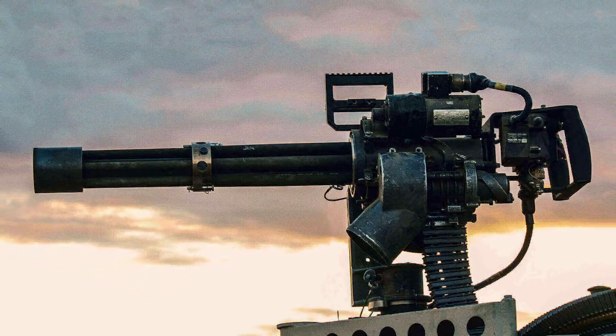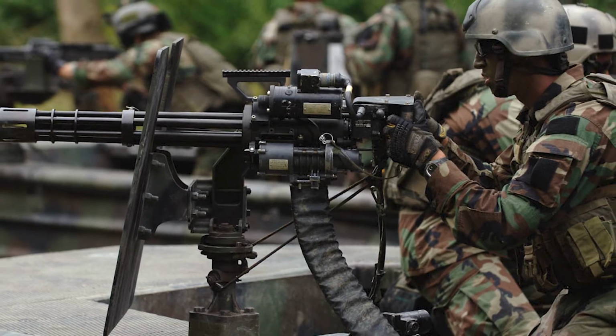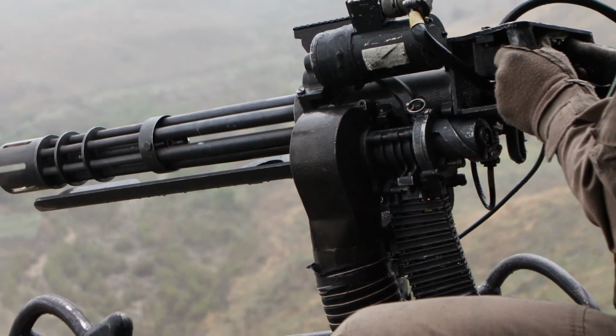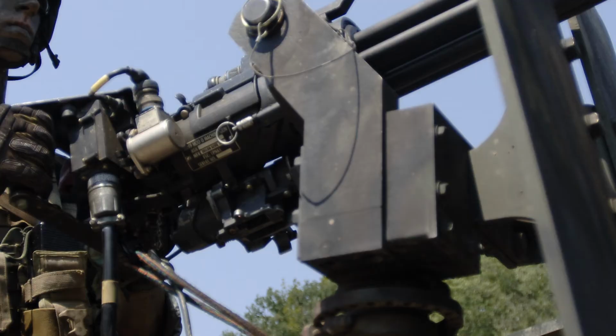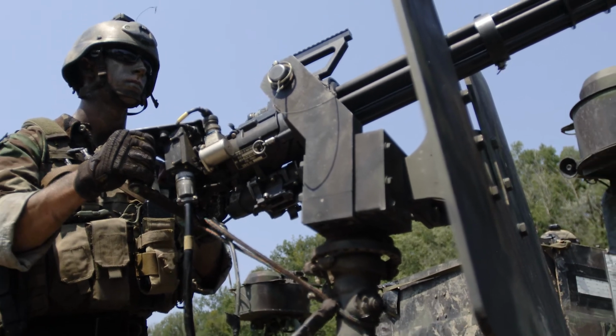Shortly after World War II, the newly formed US Air Force identified the need for an improved weapon system for its aircraft. Although adequate as an air combat and ground attack weapon during World War II, the Browning M2 .50 caliber machine gun had been rendered obsolete by jet aircraft and needed to be replaced by a weapon with greater range, rate of fire, and projectile lethality.